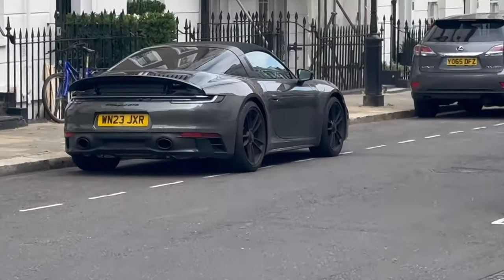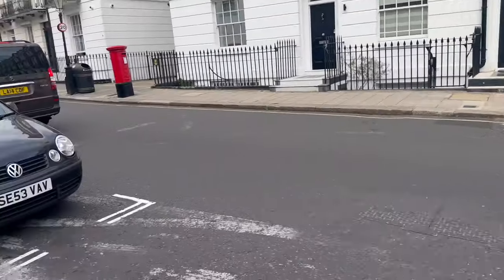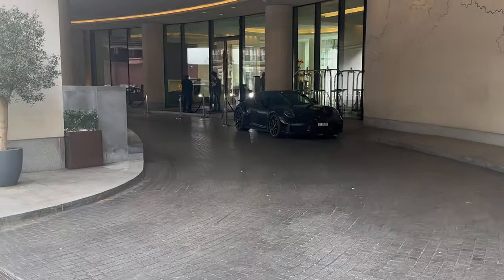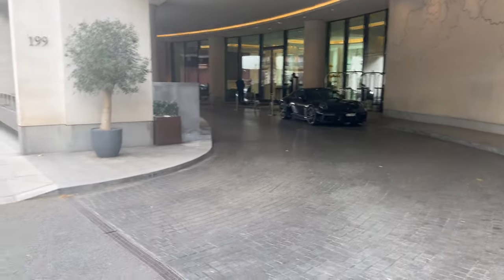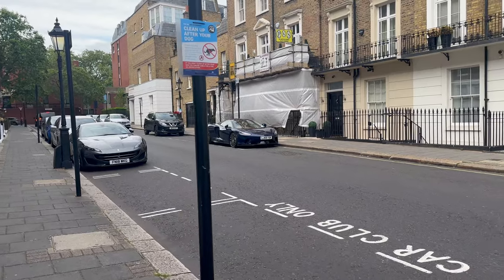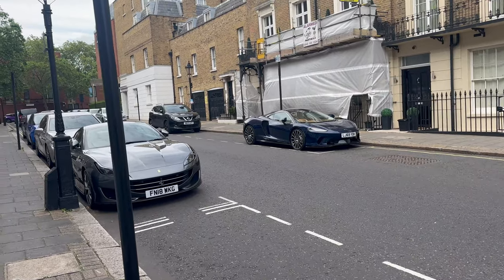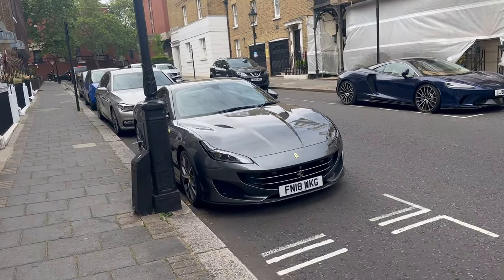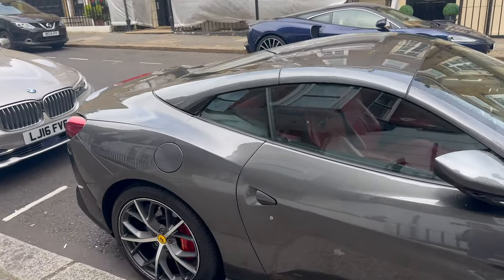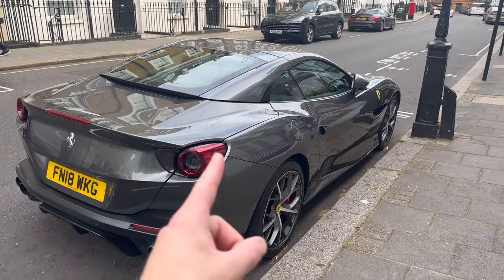Okay, we have a 911 Carrera 4 GTS, a Taycan, and up here, a couple of cool stuff. Looks like we have a 911 Turbo S. This is pretty cool. We have a McLaren GT. I feel like I've seen this car a while ago. And a Ferrari Portofino, which I really like the look of. This is replacing the Cali T. And the California, as I mentioned earlier, is not my favorite looking car, but this is beautiful.